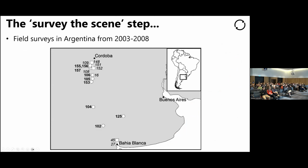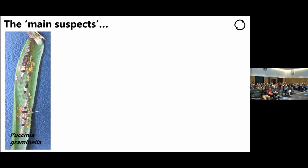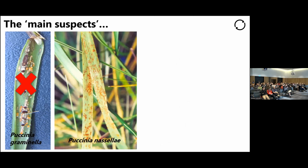So over a 5-year period, Frida undertook field surveys in the native range, throughout the range of the plant, and you can see all the different sites here. She identified 3 main suspects. The first one, a rust fungus, Puccinia graminella, was found to be too specific and work on it was not continued. The second was another rust fungus, Puccinia nassellae, and it was found to be not specific enough. They just couldn't get enough inoculum in the field to continue with the trials.